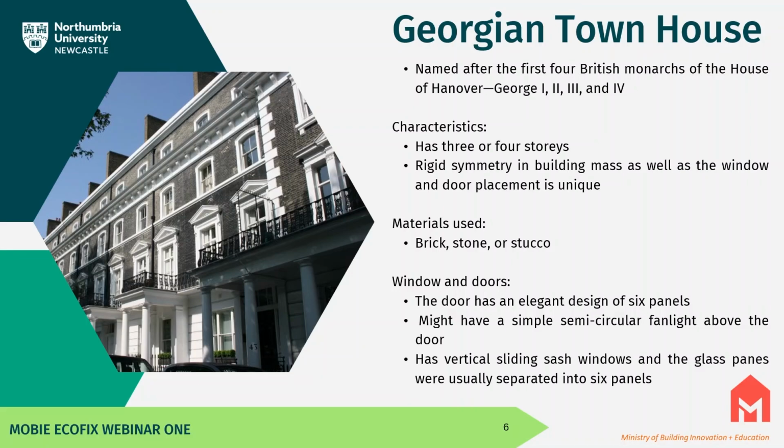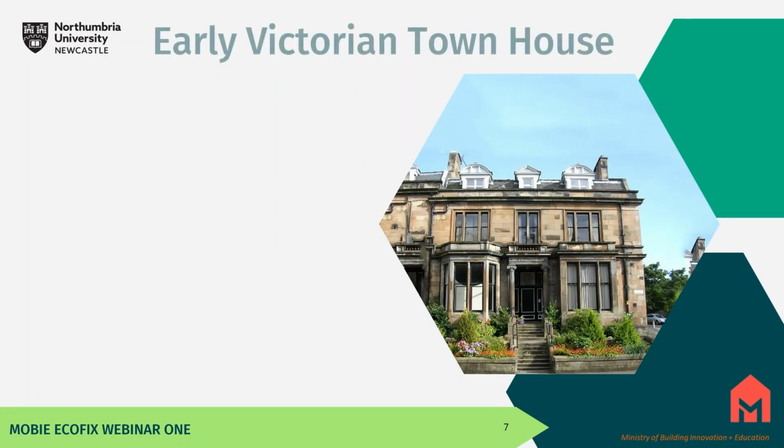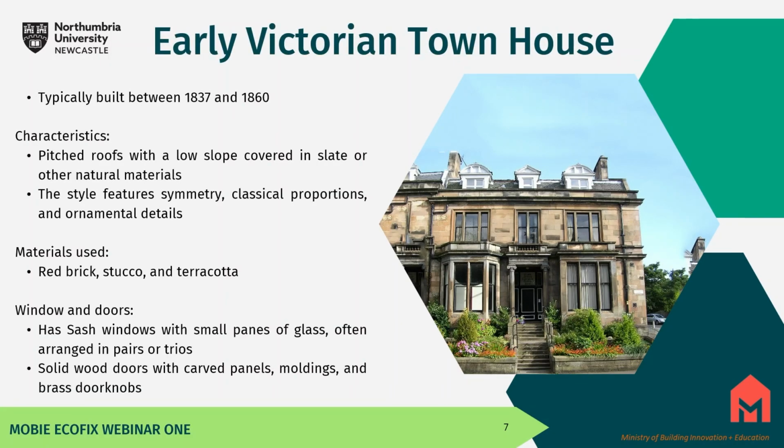These types of houses typically had large sash windows with small panes of glass, often separated by glazing bars. The front doors were typically made of solid wood and often featured a fanlight or side lights. We now talk about early Victorian townhouses.